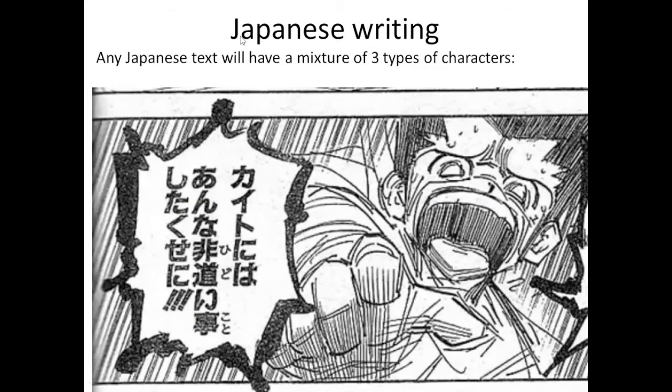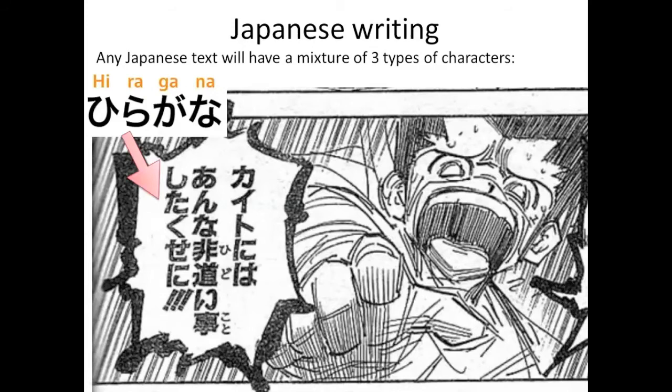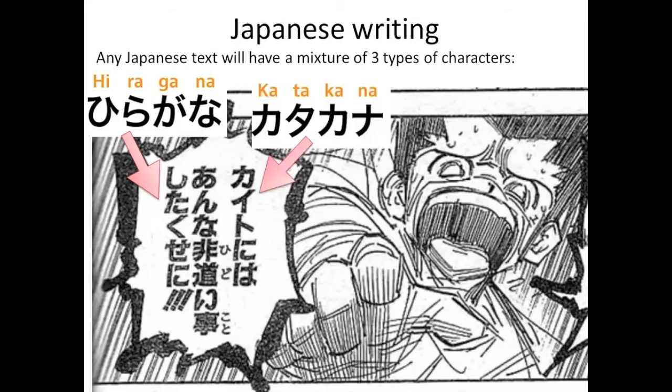There are three types of characters in Japanese. You get hiragana. Hiragana are more like rounded characters, but they're quite simple. They don't get very complicated. Katakana look a bit more like they've been cut out with a chisel, with much straighter lines. And you also have kanji. Kanji is the same as in the Chinese language. Many characters, not all of them actually, are the same as in traditional Chinese, not in simplified Chinese, which is used in mainland China. They come from Chinese and they're much more complicated most of the time.